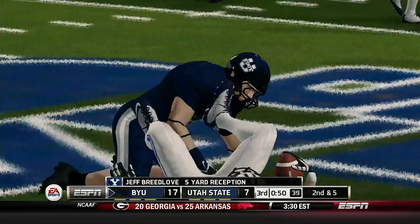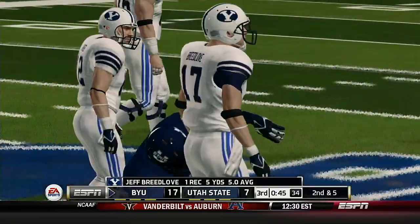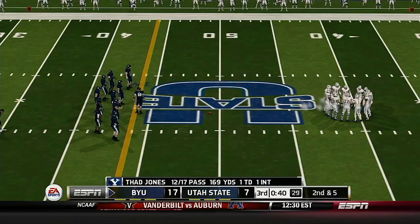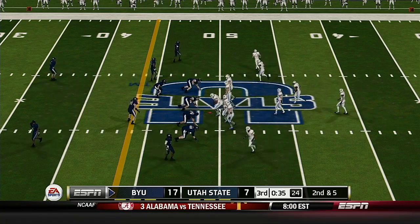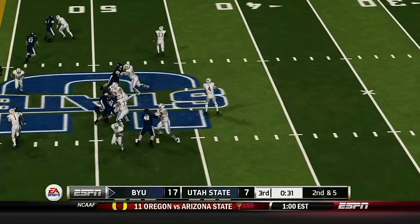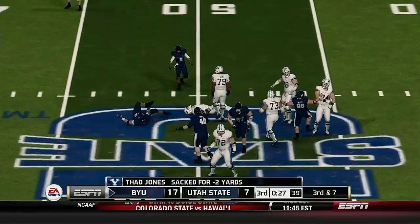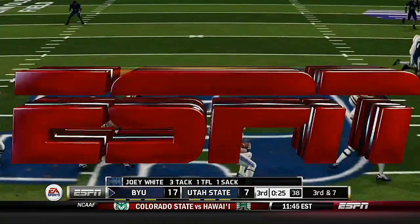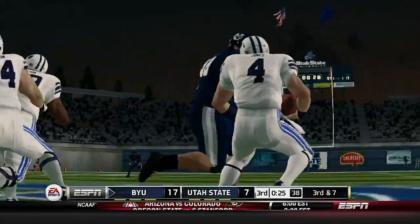Caught and a big hit. He stopped in his tracks. Raymond makes the tackle at the 49-yard line. That brings him second and five. He's under some heat. They'll make the sack. That makes it 37.